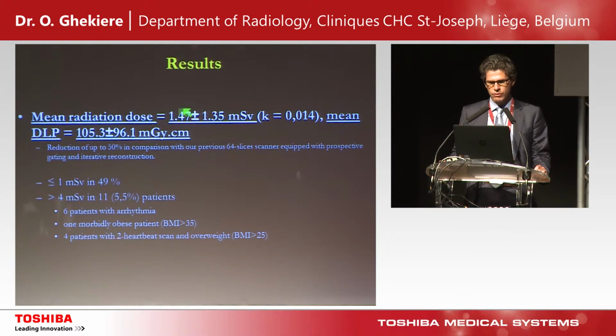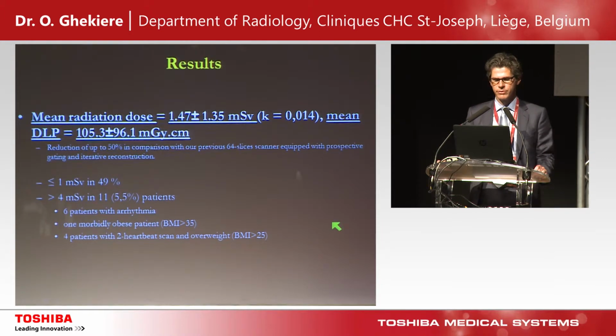So the mean radiation dose of the 200 patients in our study was 1.47 millisievert, and this represents a reduction of up to 50% in comparison with our previous 64-slice scanner, already equipped with prospective gating and iterative reconstruction. The effective radiation dose was less than or equal to 1 millisievert in 49%, and more than 4 millisievert in 11 patients, including 6 patients with an arrhythmia, 1 morbidly obese patient, and 4 patients with a 2 heartbeat scan and overweight.